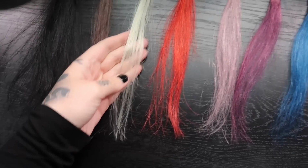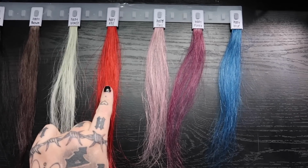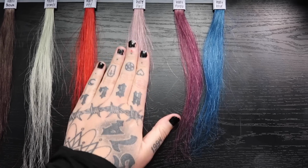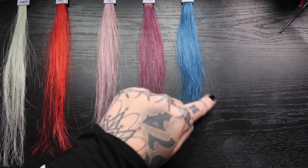It just toned the yellow out of it. The red, it's kind of like an orangey red. And then here's the rose gold. Like I said, not very rosy, but still a pretty pink shade. There's the purple and the blue.